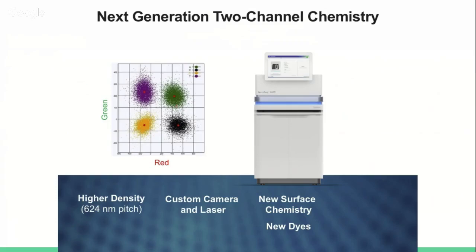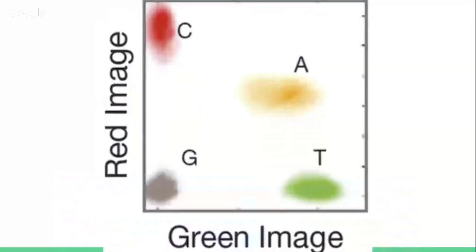The 2-channel chemistry was already tested on a previous platform, the NextSeq platform. And here's an image I took from an early iteration of the NextSeq platform. And as you notice here, the A cloud is closer to the other 3 than in the previous image. So if this A cloud has dots that are close to one of the C cloud dots, somewhere here in the middle, or between the A and T, or between the A and G somewhere here in the middle, then you're going to be miscalling specific bases in some of the cycles because the clouds are not separate enough.